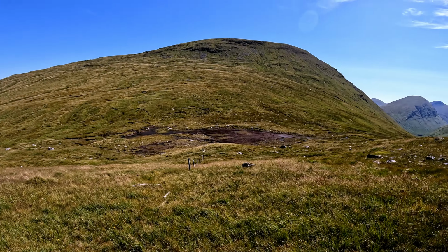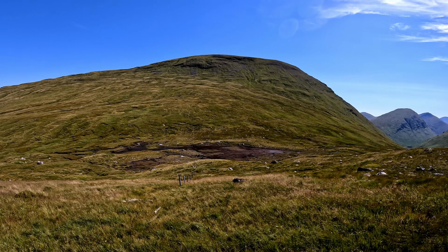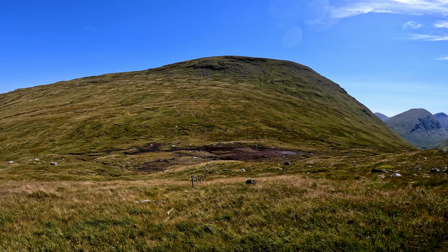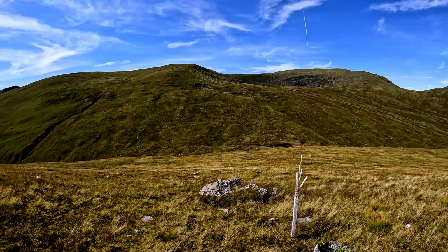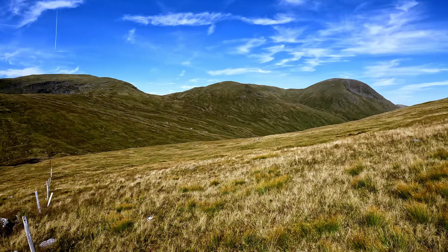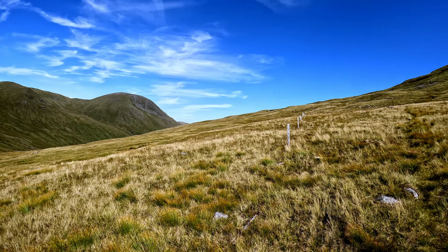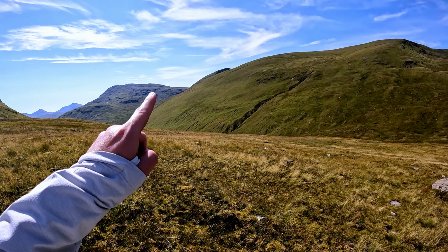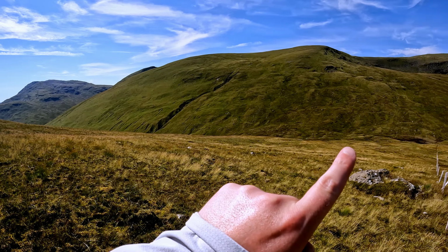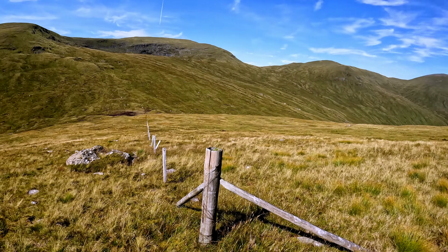So that's me reached the bog. Again, that's just behind me there. Won't be going near it, I'll be going around it. So this is the south top of Beinn Mhanach and the bog just in front. That's where we've come down from, worked our way down here to the bog and up.